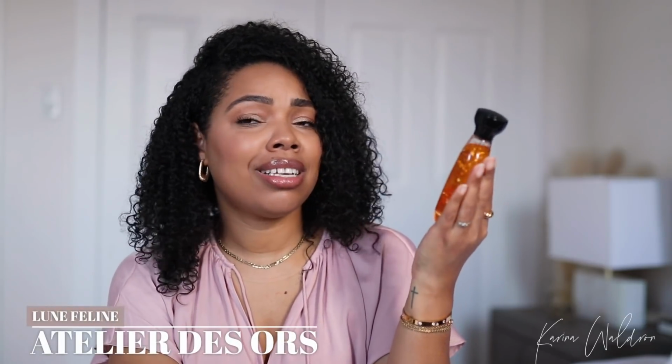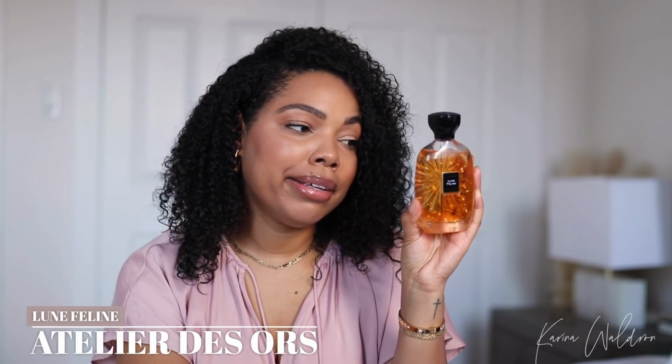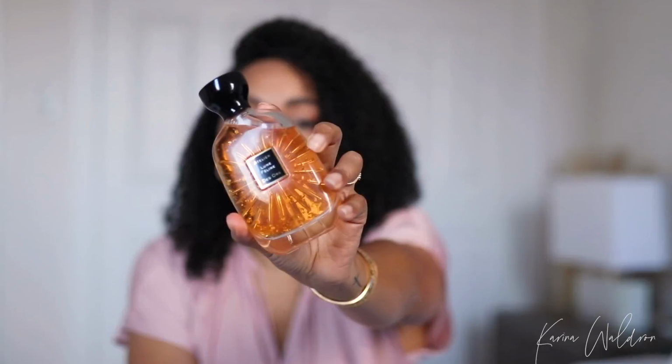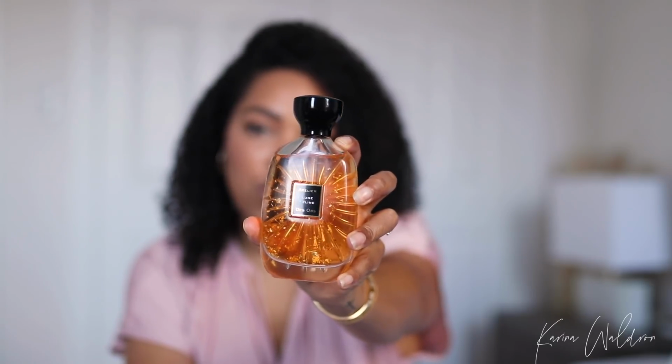And that is Atelier des Ors. I think that's how you say the name. This is Lune Féline. They get you with the bottle. I mean, whoever designed this, whoever came up with this concept of this stunningness in a bottle really, really thought correctly, because when you look at this bottle, you instantly want it on your vanity.